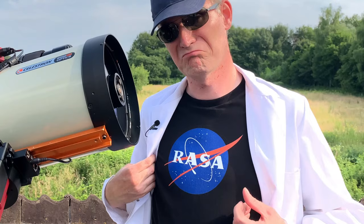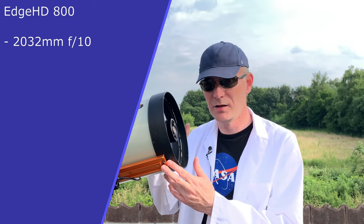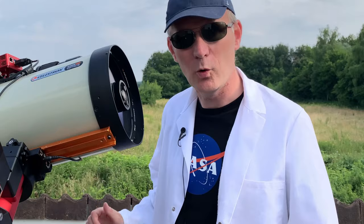The Hyperstar is not cheap though, but if it is in your budget, then you essentially have three scopes in one. You have the native focal length of 2032 millimeters at F10. You get the reduced focal length of about 1400 millimeters at F7, and with the Hyperstar you get about 430 millimeters, I believe, with F2, and all with 8 entire inches.